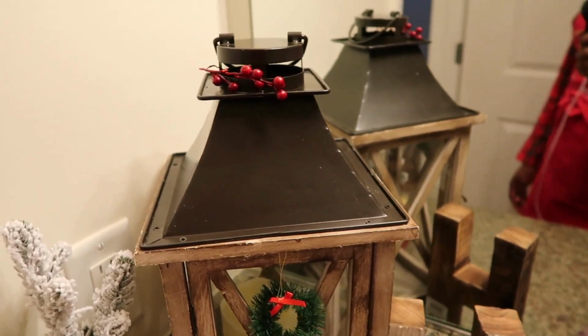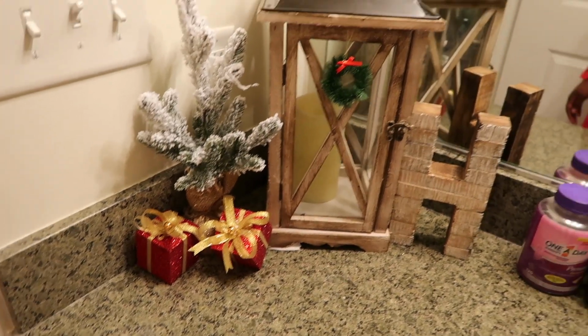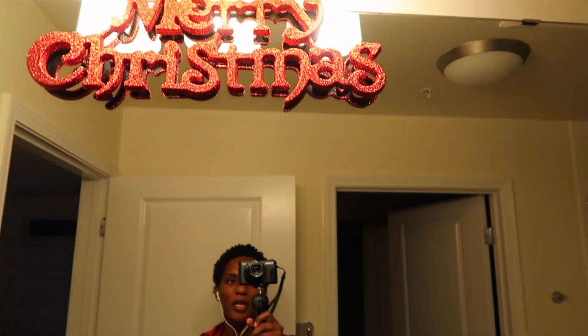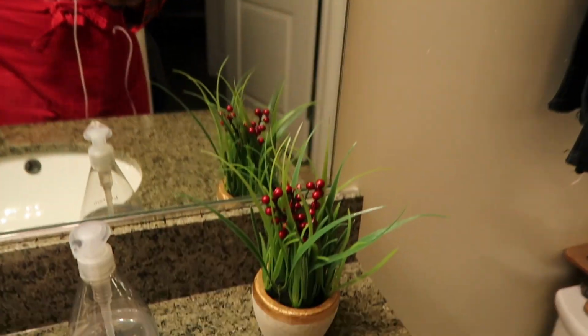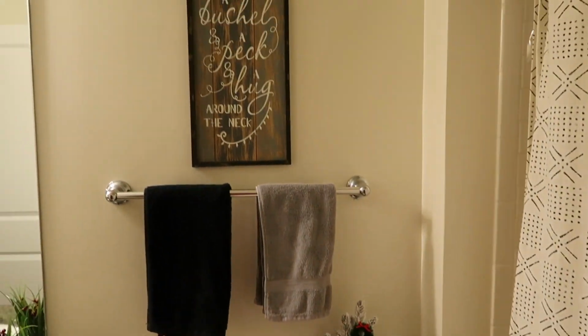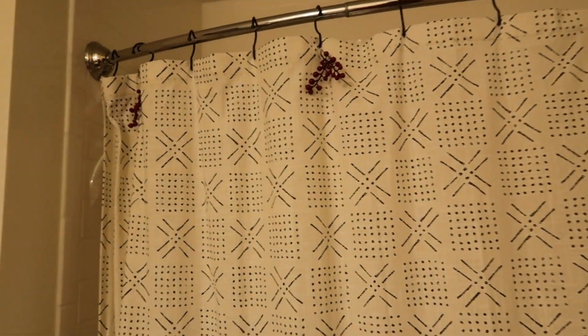And this is the bathroom. So you see the berries, and then you see those little mini wreaths. Oh my God, I absolutely love them. I got those from Target. That was part of the new stuff that I bought. And then also, I just stuck some berries in that little plant. This little tree here is also new. So all the white trees I got from Target, their little dollar spot, and those were $3.